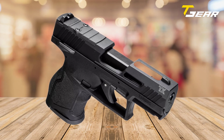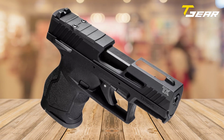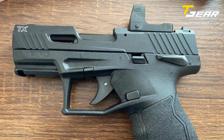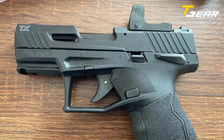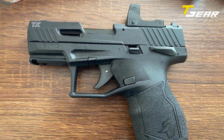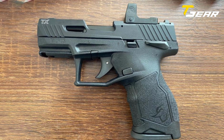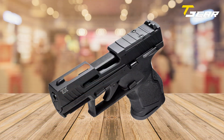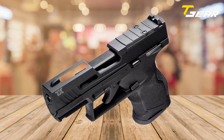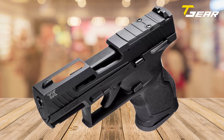With an overall length of 6.70 inches, a height of 4.90 inches, and a weight of 16.50 ounces, unloaded, the TX22 Compact strikes a balance between portability and stability. Including manual safety, striker block, and trigger safety increases confidence for users of all experience levels. In conclusion, the Taurus TX22 Compact offers precision, affordability, and versatility in the 22LR category.